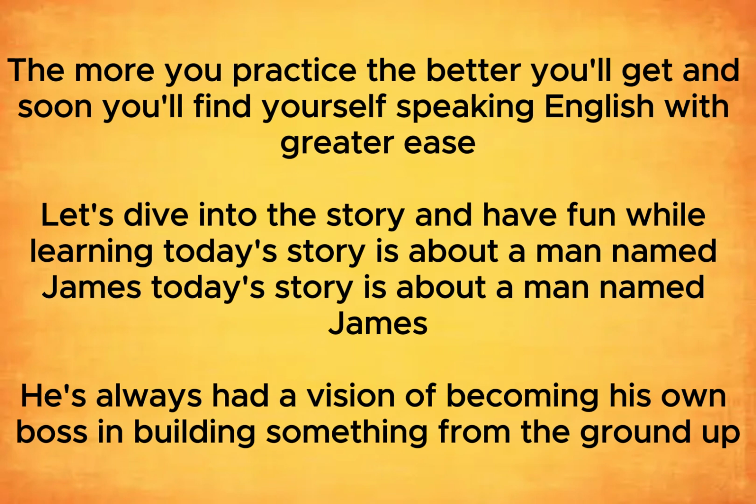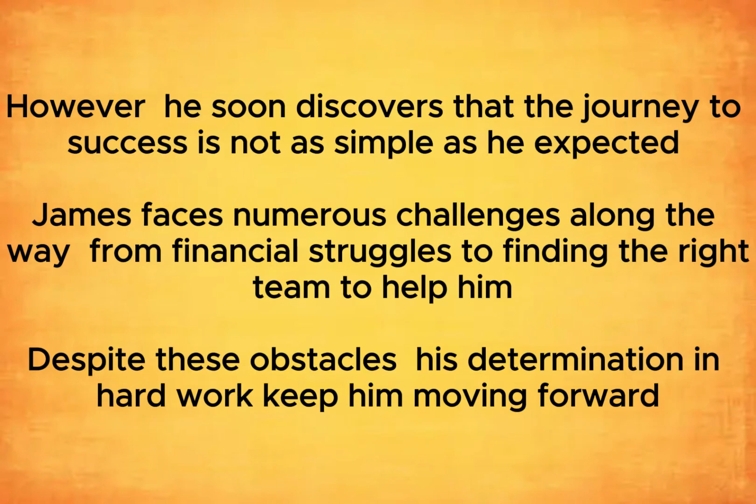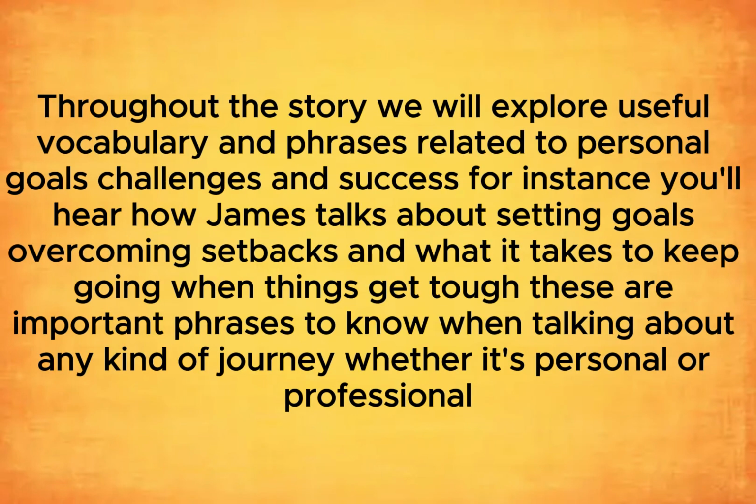Today's story is about a man named James, who dreams of starting his own business. He's always had a vision of becoming his own boss and building something from the ground up. However, he soon discovers that the journey to success is not as simple as he expected. James faces numerous challenges along the way, from financial struggles to finding the right team to help him. Despite these obstacles, his determination and hard work keep him moving forward. Throughout the story, we will explore useful vocabulary and phrases related to personal goals, challenges, and success.